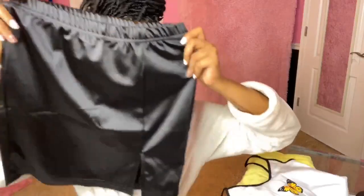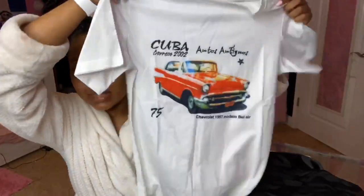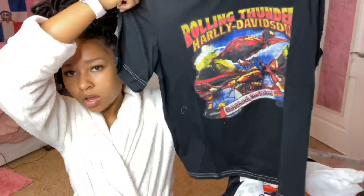Looks huge, but it's a skirt. Just some biker shorts. Cute little biker shorts. Can never have too many. And then I have just a graphic tee. I love graphic tees, y'all. They're just so cute to me. And another graphic tee. I've been needing some. This shirt is so cute. Oh my God, I love that. Yes.